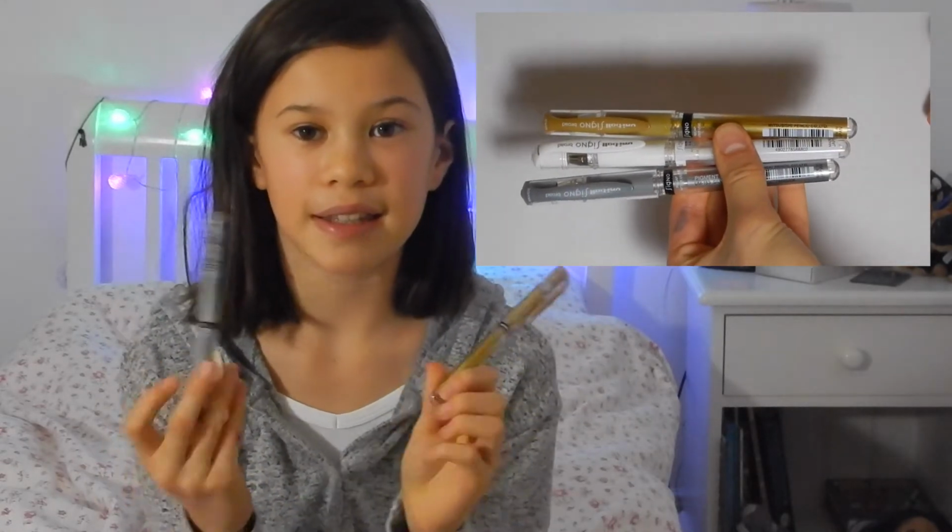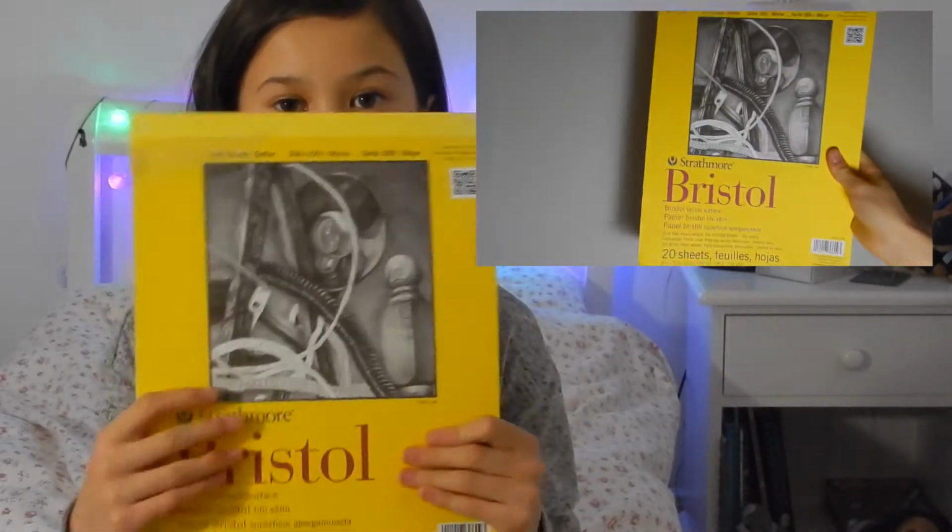I think the colours in these are amazing. They're really smooth. I just really like them. So they're the Uniball Signo broads, and I just think this is a really good colour, and it really gives that shiny effect. Moving on to paper, my favourite paper has to be this Bristol board.